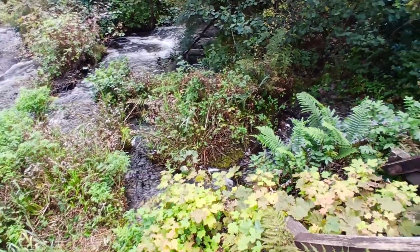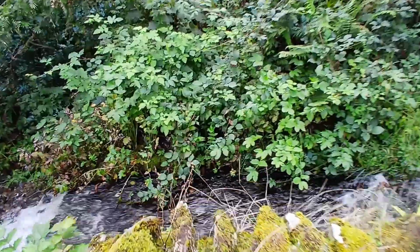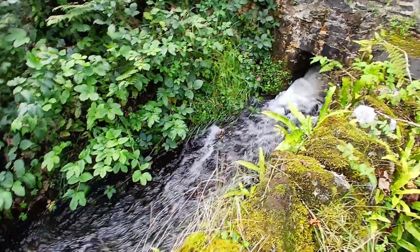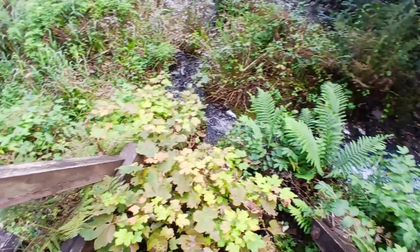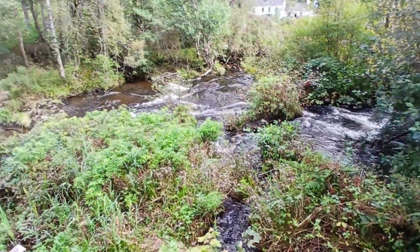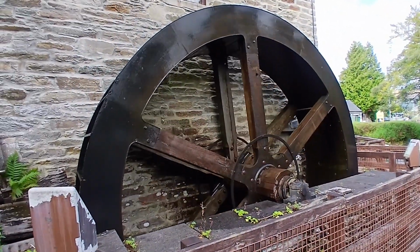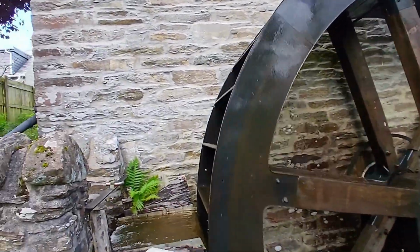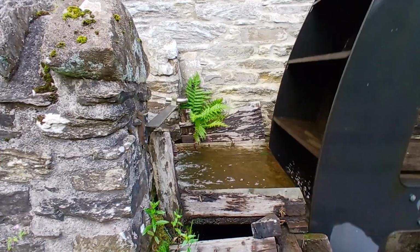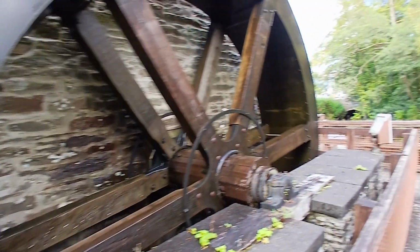There's water just racing out from every nook and cranny. Down here, look at the speed of that. Down that waterfall, snaking round, off to join the rest. The power of the water turning this wheel. One of the very most ancient methods of power production. Water, of course.